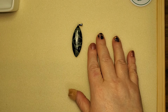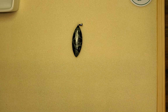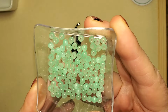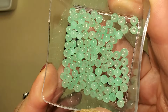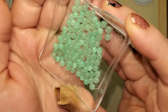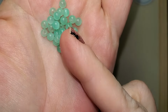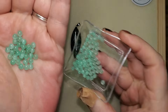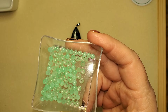Okay, so next we have, and we've got two more things, guys. Two more things. Next we have glass rounds, and these are imitation light green jade. They're absolutely stunning. They don't look like glass. They really look like gemstones, but they have a certain opalescent glow in them. I don't know if that's coming across, but they have this opalescent glow. That's beautiful. And you get a whole bunch of these as well. You get 100 of these.